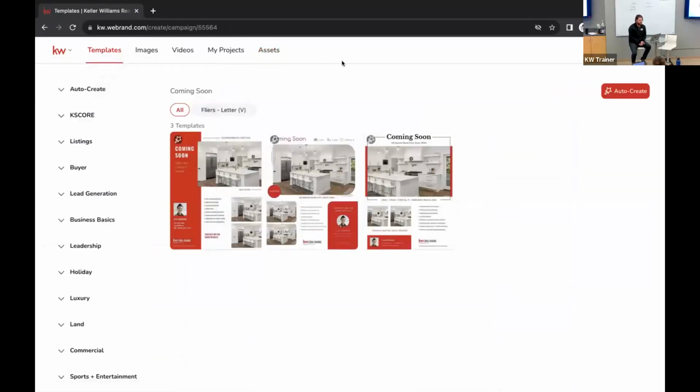Okay, so now we're back to the templates. A little detour there. And we're looking for the buyer and the listing presentation. Now, I'm only going to do one of them because they're more or less the same. Certainly how we edit them is exactly the same. But I'm going to show you where to find both.